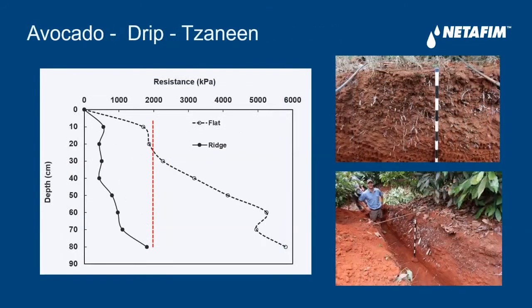This is old avocado orchards next to each other under drip in Tzaneen. Let's not name them, but you can see on the graph the old orchard where it was not ridged. There at 25 centimeter, it went over 2000 kilopascals, which is not desirable, and the orchard is also showing it. As against where they ridge more currently, the penetrometer goes in like into a jelly or pudding.